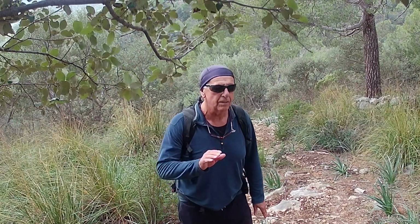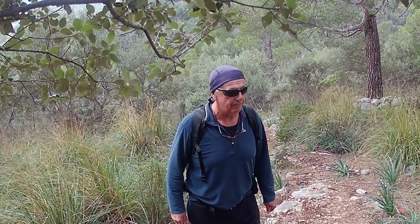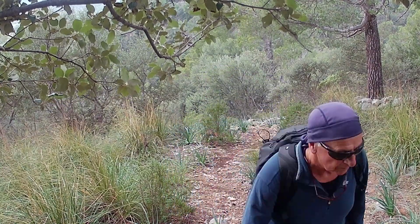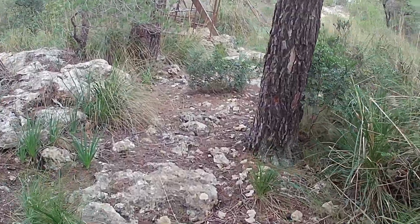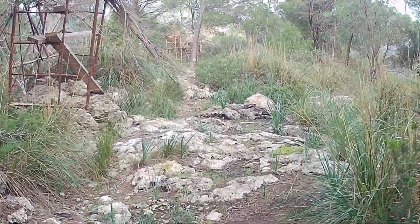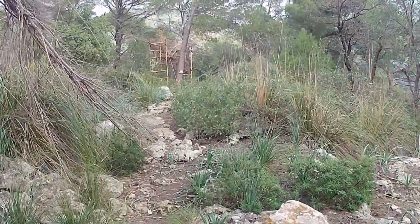Apart from the odd little undulation, it's mostly flat, and then we're going to start going downhill back to the recreation area. So, we're completely flattened off now. We're virtually on the top of this hill, just traversing round to get back to the col where we would descend back down to the recreation area.